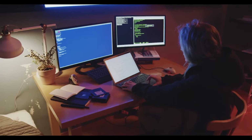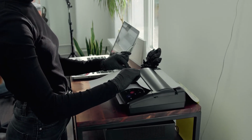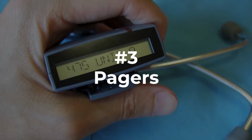The hidden security risks of printers today may not appeal to old world sensibilities. Plus, you might find the things to check when buying a new printer too overwhelming. If you miss the familiar grinding sounds of impact printers, you'd be happy to know that Epson still sells trusty dot matrix models. 3. Pagers.